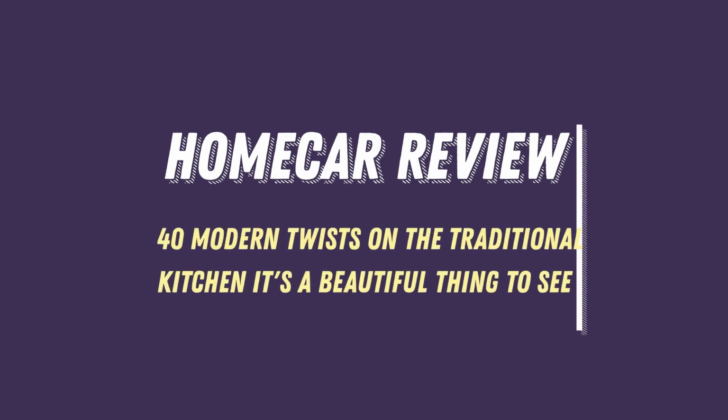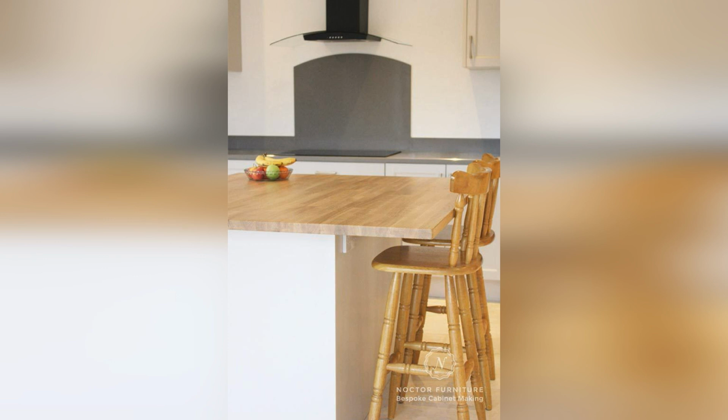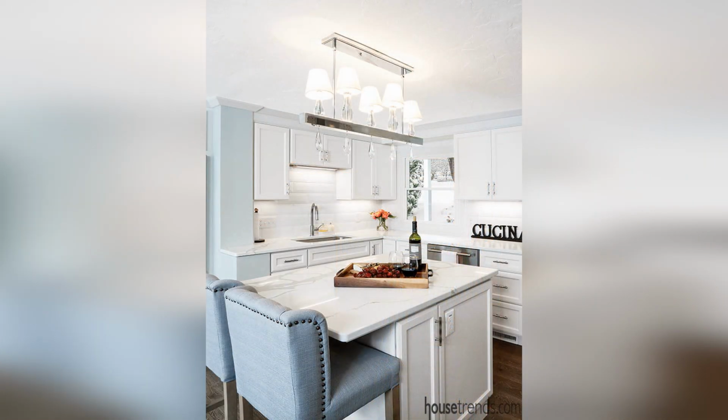40 modern twists on the traditional kitchen. It's a beautiful thing to see. The classic kitchen is evolving, designer Matthew Quinn says, and it's a beautiful thing to see. Modern traits have emerged, but elegant bones remain at the forefront, and that's why the shift feels natural and welcome.